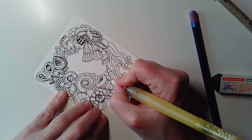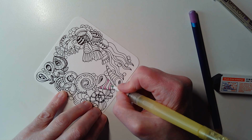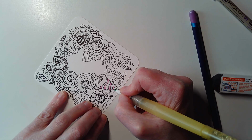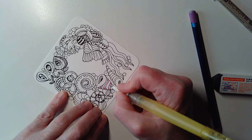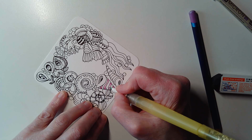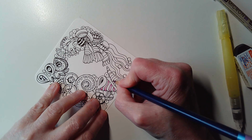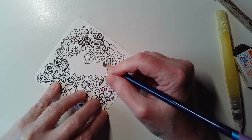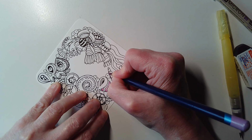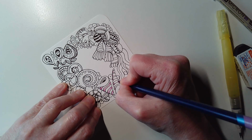So I'm using here an Inktense pencil. I've put the Inktense at the edges where the colour would be darkest. When I'm using water, it activates the Inktense, it turns the pencil into an ink, shows its true colour as well, and I can blend it out like that. I'll do the same on this one. So I'm putting this colour, which is rose pink, on alternate sections, which actually works out really nicely.